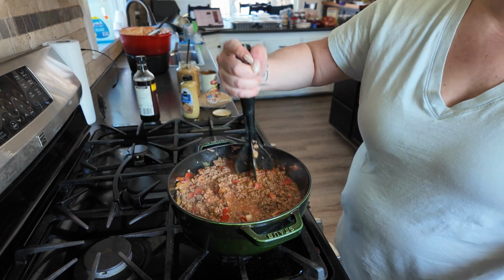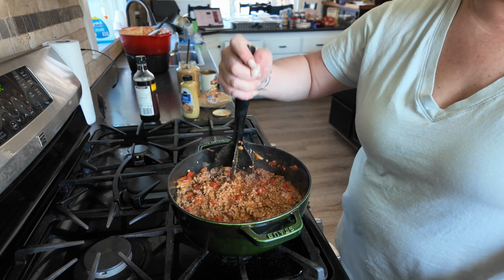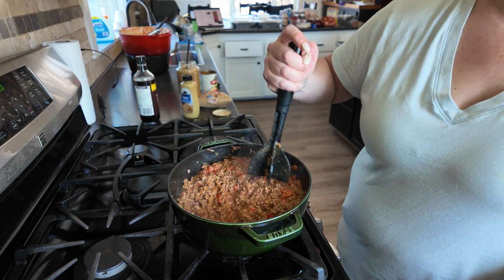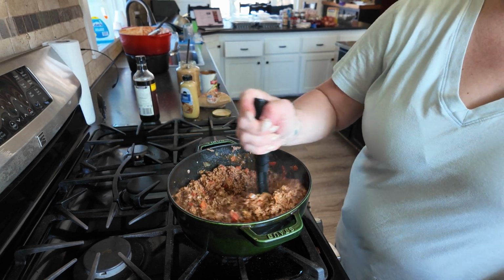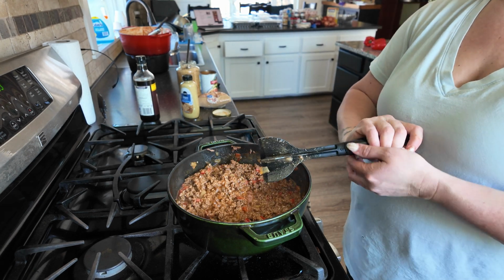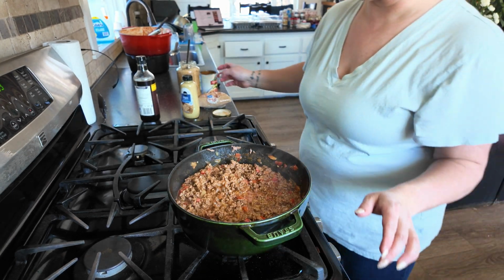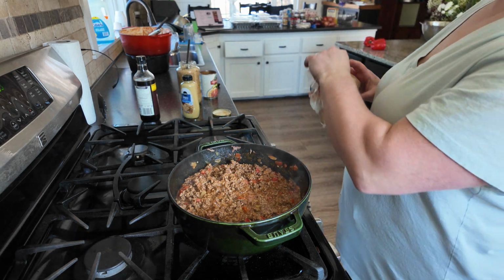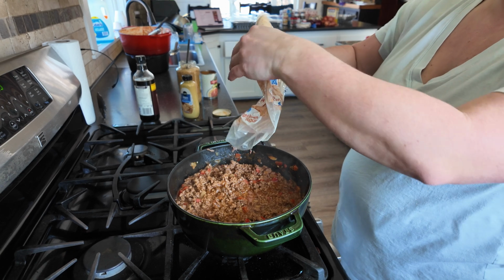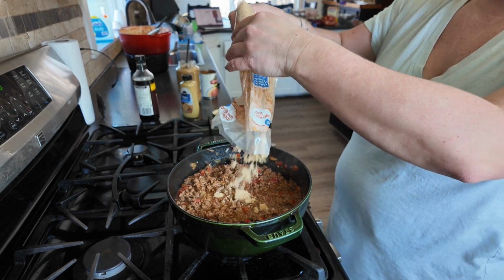If we added some tomato paste to this, the red color would be much deeper. I'm going to let this simmer down though, and we'll see how this looks. I can always add tomato paste after and let it continue to cook, because this is another one of those recipes like the meat sauce we were doing earlier, where we can let this simmer on the stove for a bit.